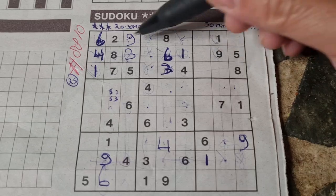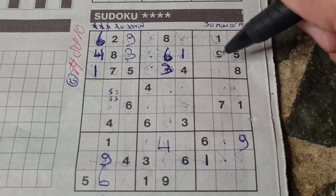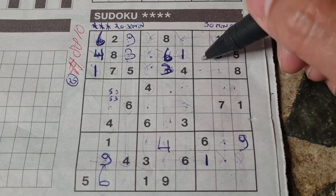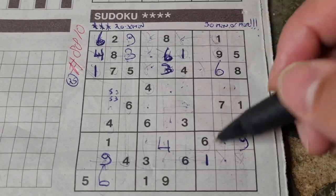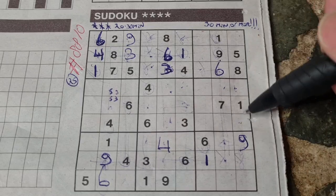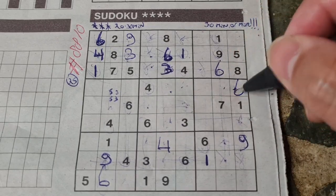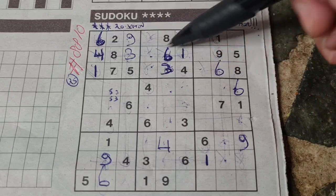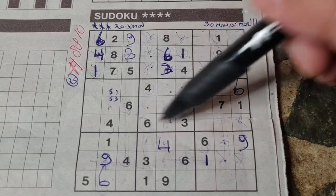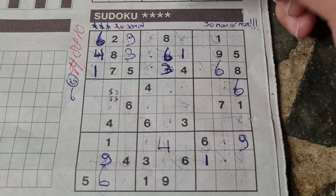Alright. So we have a 6 in the first row, 6 in the second row. So the third row, the only 2 places left for the 6 should be here or there. We have 6 in this column, no 6 there. 6 should be here. 6 in this column, 6 in the column next. On the last column, the only 2 places left for the 6 should be here or there. We have a 6 in this row, no 6 there. 6 should be there. And all the 6s are used. I can see digit number 1, number 6.